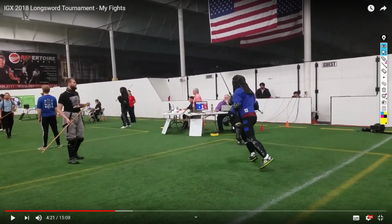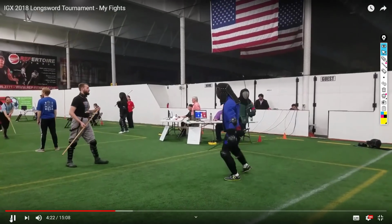Okay, Geisler, don't turn your back after you've given a hit. It's just a bad habit to get into. Always be ready to block a counterattack or whatever. Even if there is a rule set with something like the right of way, you still want to get into the habit of defending.